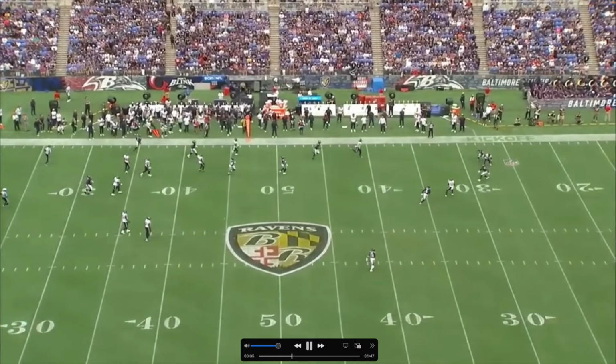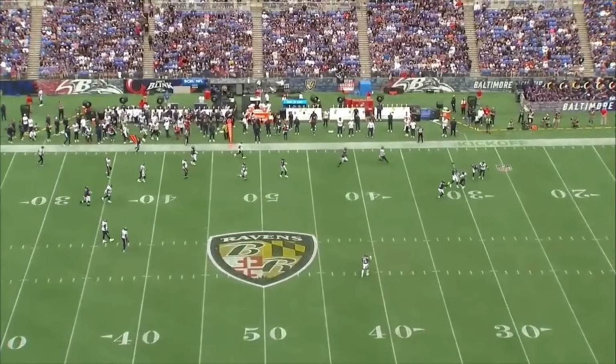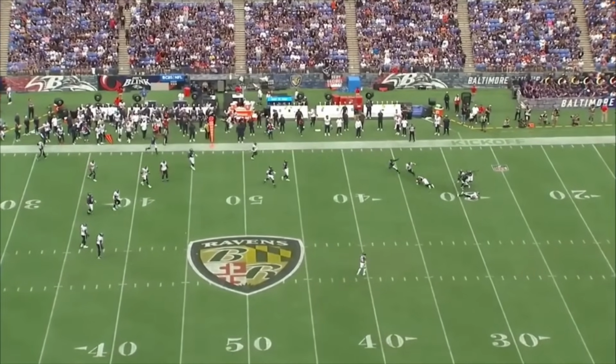Again, I love that CJ can throw on the run. However, just because you can doesn't always mean you should. Let's go to the next one.